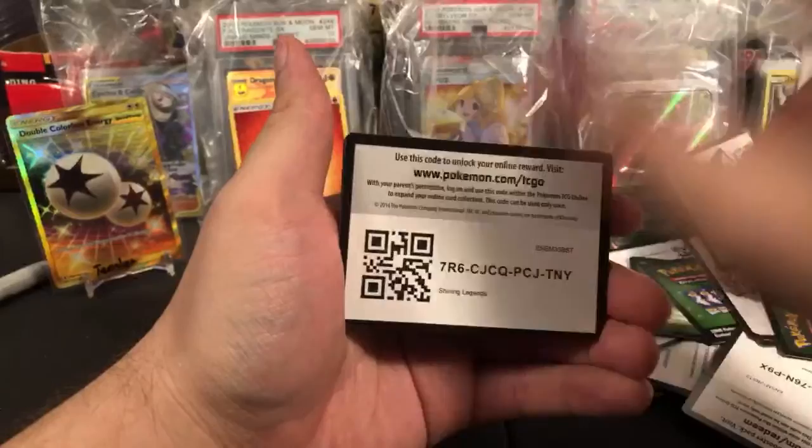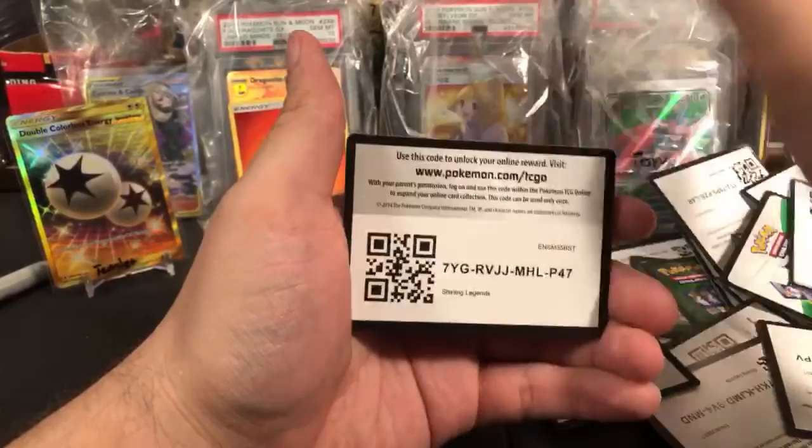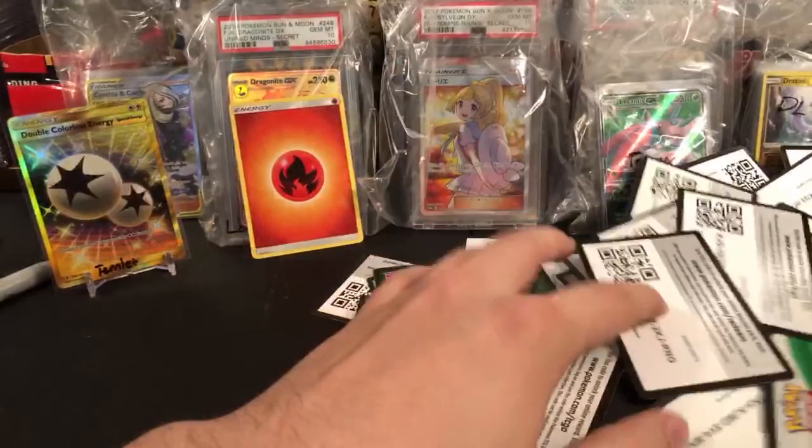How much do you think this is worth? Probably worth like 10 bucks. Not too much. Codes aren't actually that... They're not like super valuable. You know what I mean?